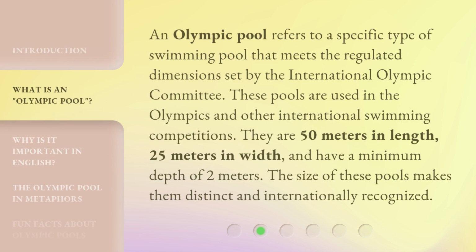An Olympic pool refers to a specific type of swimming pool that meets the regulated dimensions set by the International Olympic Committee. These pools are used in the Olympics and other international swimming competitions. They are 50 meters in length, 25 meters in width, and have a minimum depth of 2 meters. The size of these pools makes them distinct and internationally recognized.